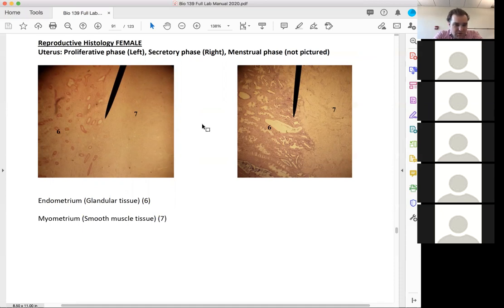So number 6, what we have over here, this is more the proliferative phase. Excuse me, it's the endometrium. It's the proliferative phase showing the endometrium, okay? It's not much of a buildup. Now you see this buildup over here, right? This is kind of where, when we go through a menstrual cycle, this is what sloughs off, and we start over and rebuild this back.